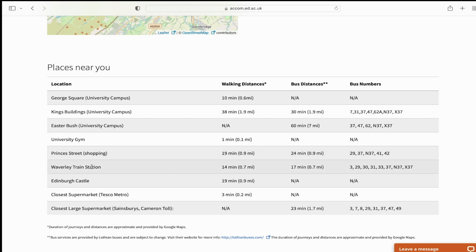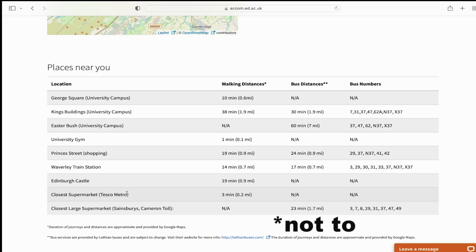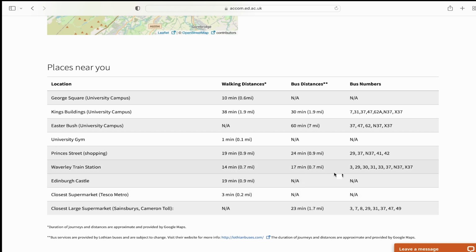It's also nearby Waverley train station, Edinburgh Castle, Tesco Market. I think it's really important. I know sometimes it's not possible to get a place that is close to every other thing, but we should always try to go for a place that is close to the basic amenities as much as possible.